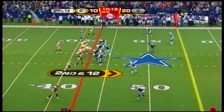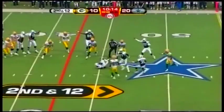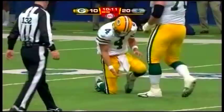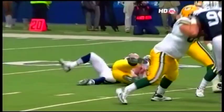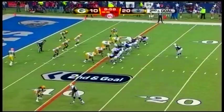Call it second and 12. This one hit Cram's arm as he released it. They're calling this one an interception. Cowboys have their second turnover of the night. We'll be back in just a moment. 20 to 10, Dallas. Call it second down.